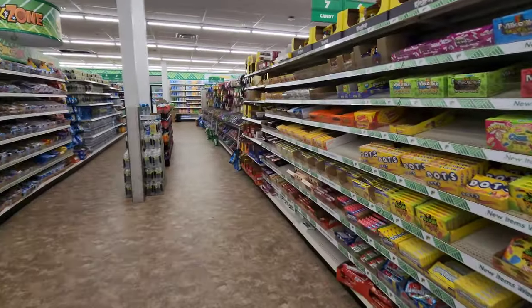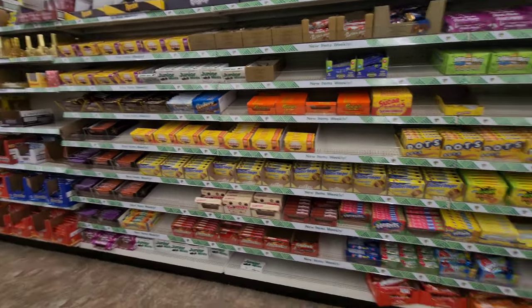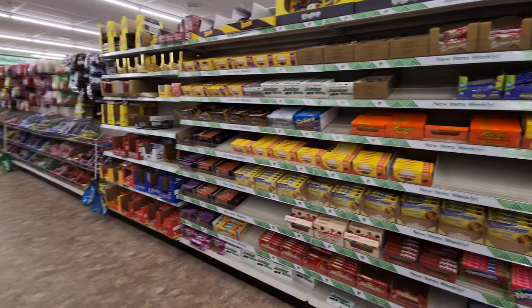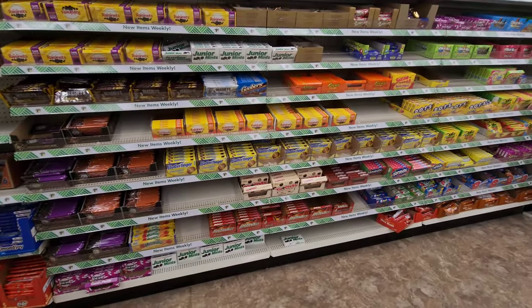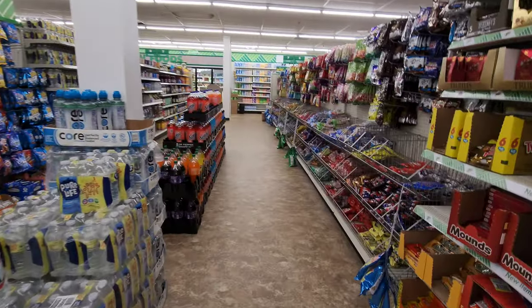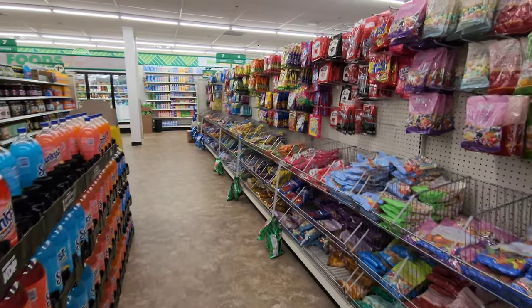3, 2, 1, candy. I need to stay away from candy. I don't need any more. Even though I was looking for Starburst to get for Kayla, they don't even have any. What the heck? She loves her Starburst, and I like to hook her up every time I come out to the store. But they have a huge candy selection in here.